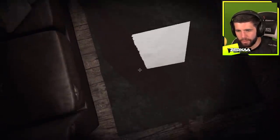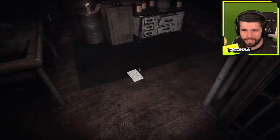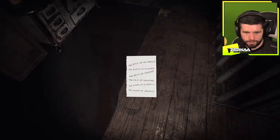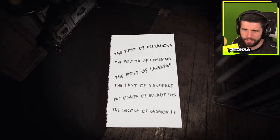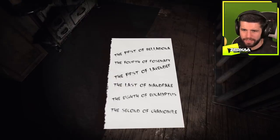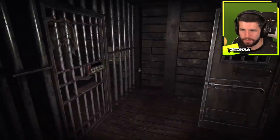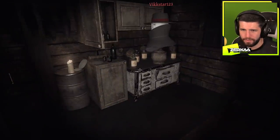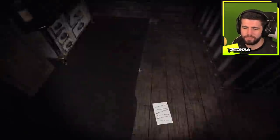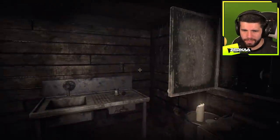Which is in here. I got it here. They're waffling though. Alright, so you need to mix up some herbs: the first of Belladonna, the fourth of Rosemary, the first of Lavender, the last of Mandrake, the eighth of Eucalyptus, and the second of Chamomile. We got those herbs here. So how do you do the first and the second? What does that mean? I got another peg. Plop it in the thing.